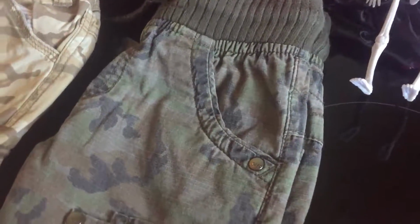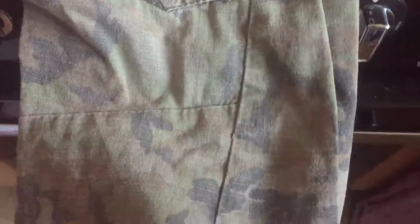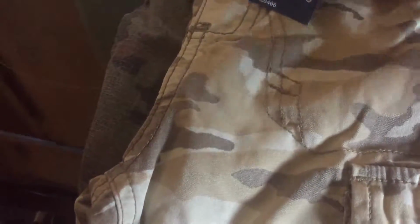Then I got some boys trousers. These are for my friend's son, because it's his birthday soon. So I've got these ones. These were 80p in the sale. Then I've got him another pair of other ones, and these were 60p. Reduced. They're aged 2 to 3. So yeah, a couple of items there for him.